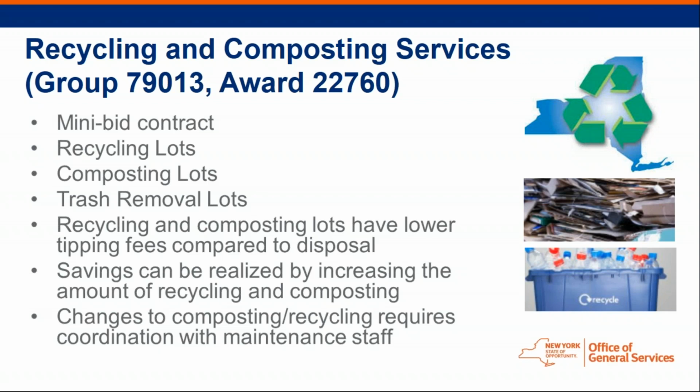The only caveat I would give is that although the recycling is very well established, composting is not as well established. And so that'll require a little more coordination with your maintenance staff, and you may need to train employees to make sure that the materials are properly sorted and placed in the correct containers.